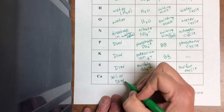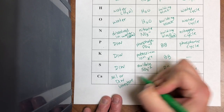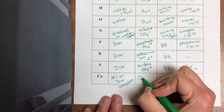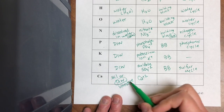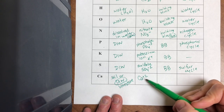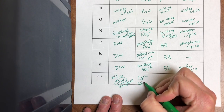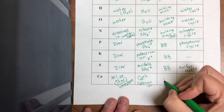All right. Lastly, calcium typically will come from soil, but it will be in the form of dissolved in water. It also can be like limestone, which will have a lot in it, but what will happen is it's an ion, it must dissolve in water. So when I put down limestone or soil, it could be in that, but for the plant to take it up, it has to dissolve in water and become an ion. So it's going to be the calcium ion here, and it's a building block.